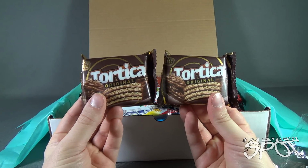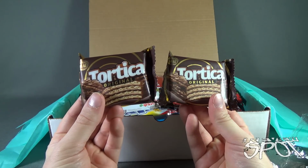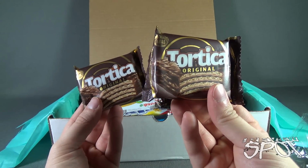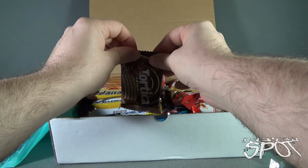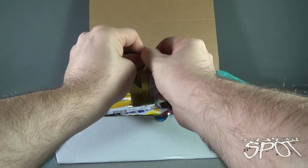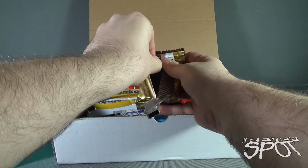We have two of the same, so of course Spot's only going to open one of these. This is Tortia wafer, again from Kras, K-R-A-S. I'm predicting this to be a darker chocolate. Again, I predicted that with the last one, and I was wrong.